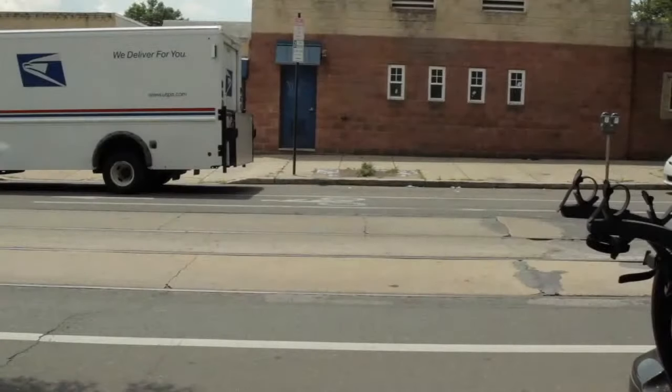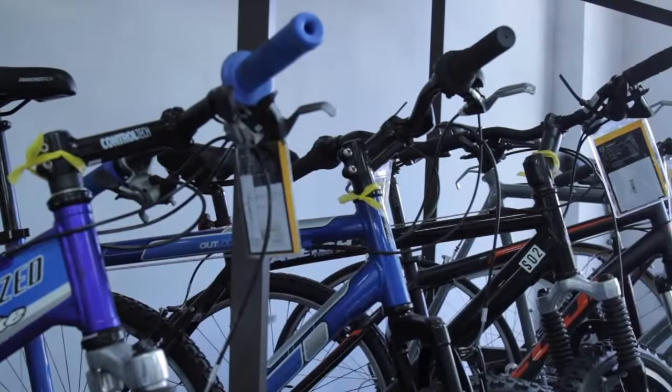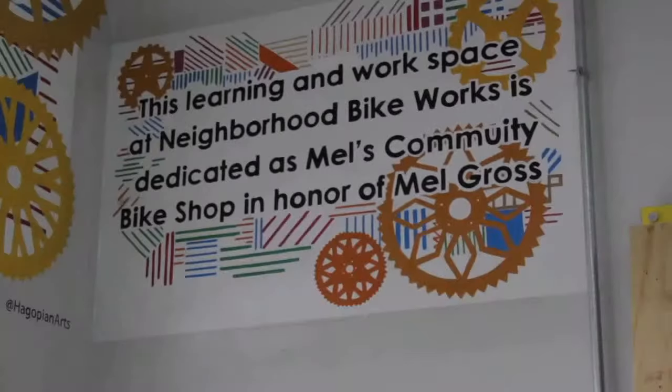When we launched Bikes for Neighbors, we thought we might get 100 requests for bikes. It became clear very quickly that there was a great need. We've had 520 requests to date for bicycles, and we've already given out 50 bikes. We're pacing to give 7 to 10 bikes out a week.